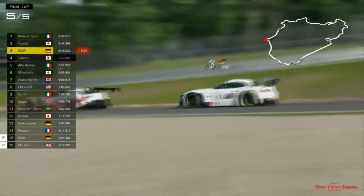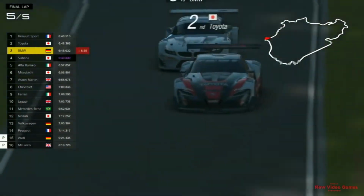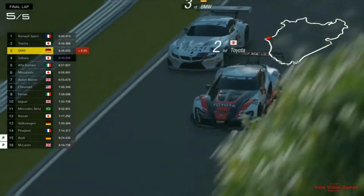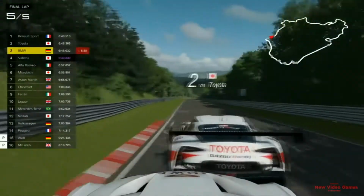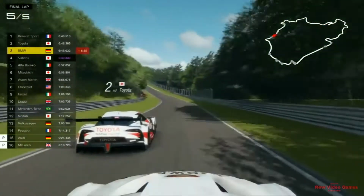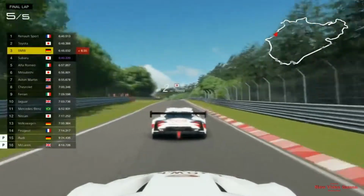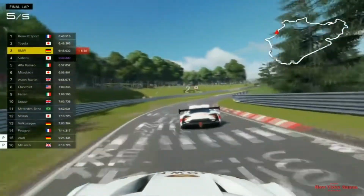That Toyota hit 277 kilometers per hour down through there. Very high speed. That Toyota is fast. This BMW is coming. The Subaru driver is coming. So it's going to be three cars fighting for second position. Wow, at the end of this race. It's coming out of the Foxhole now.